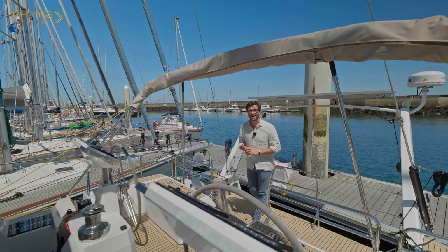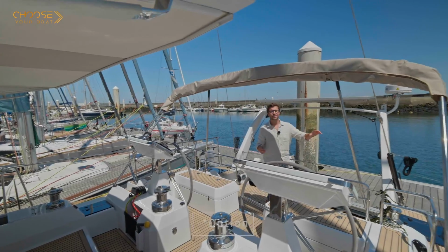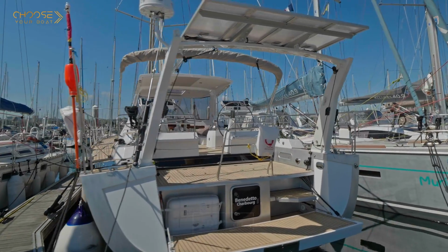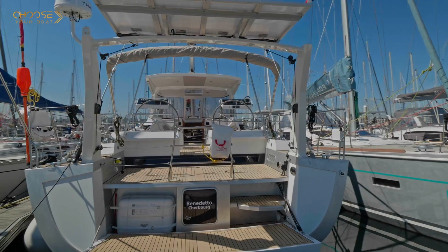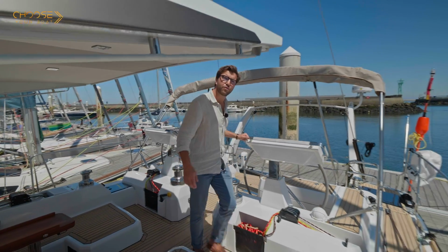Particular attention was paid to safety on the deck of the boat, with a rigid rail from stem to stern, numerous handholds, and Flexi-Tech deck coverings that make movement around the boat easy and safe from stem to stern.